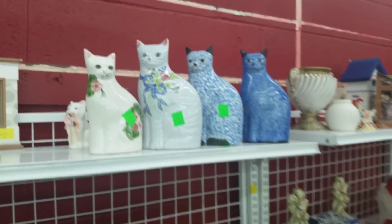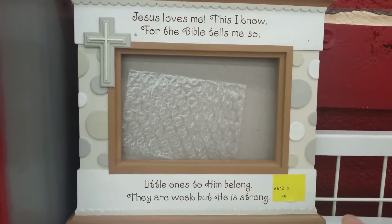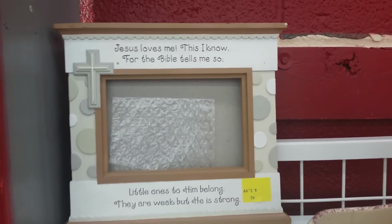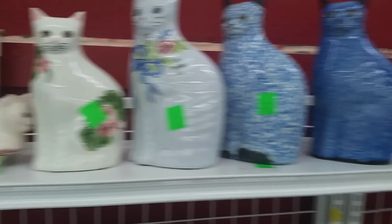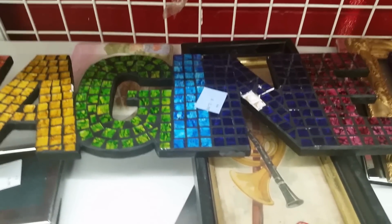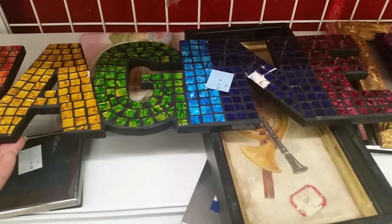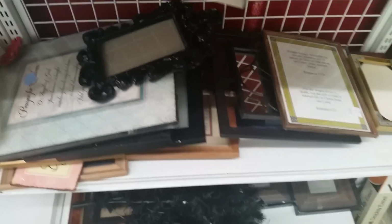Oh, goodness gracious. Look at the kitty cats. Oh, look. Is the glass in it? Oh, the glass is not in it. It is so pretty though. Oh, that's missing too. That's so pretty. Imagine. That is really pretty. But where would I find glass tiles to fix that?